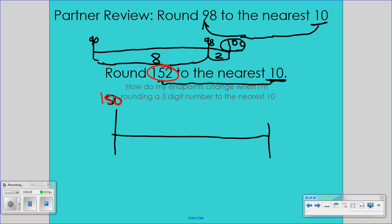Think about how long your number line has to be. Parker, what's it going to be? 160. How did you figure that out, Parker? Because it's 10 spaces long. This is why that number is so important. Not only does it tell you what digit to look at in your first number, but it tells you how big your number line has to be. Natalie, come put up 152 and do our number jumps so we can figure out what 152 rounds to.